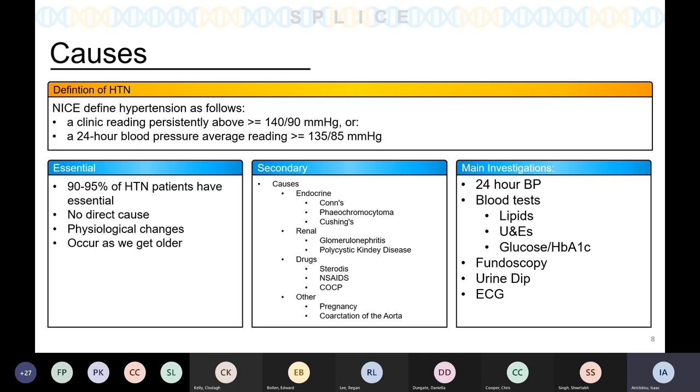The reason I mentioned fundoscopy and looking for organ damage is because if patients present with a very high blood pressure and have subsequent end organ damage, you need to think about an urgent referral to hospital that same day.